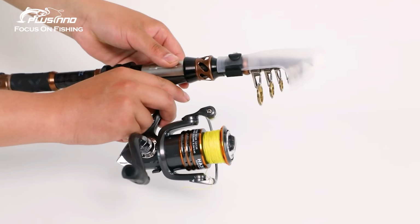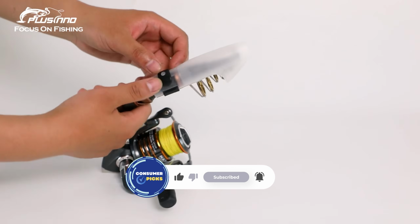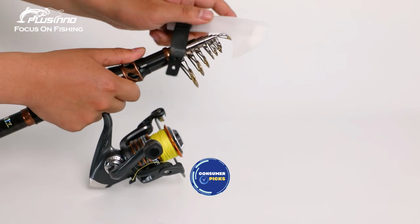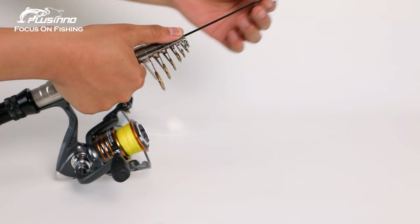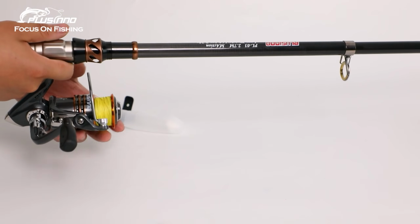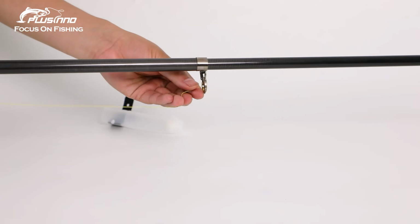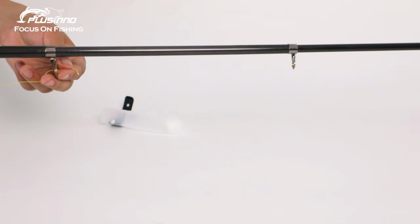What really shocked me was the sensitivity. I expected that typical telescopic rod deadness, but I could actually feel lure movement and detect subtle bites. I caught everything from small trout to decent-sized bass, and the carbon fiber construction held up beautifully. The rod definitely feels more substantial than other telescoping models I've tried.